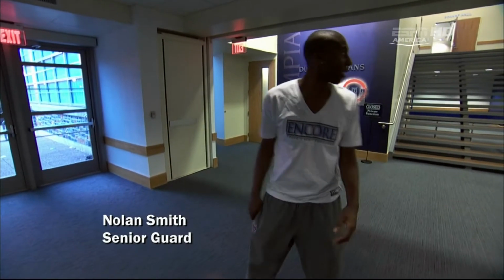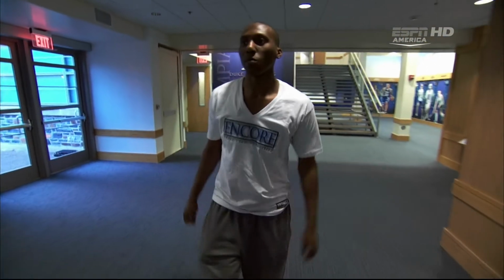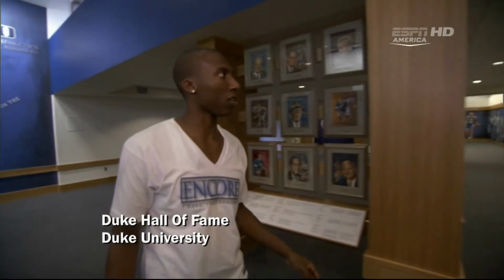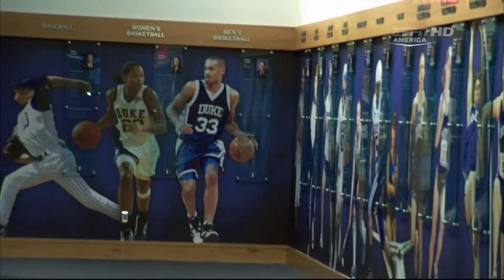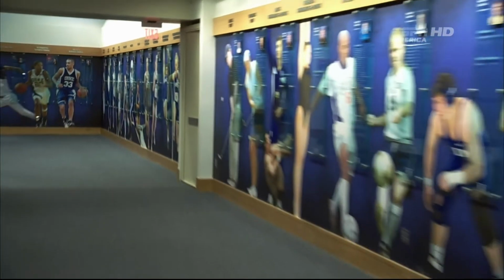Now we're out of the new K Center part of the building. Now we're headed back into Cameron Indoor Stadium part, and it's now new. Everything's new in here now with the new Duke Hall of Fame, with all the sports. Over here along this side of the wall, they have all the sports teams with all their All-Americans. Down there at the far end, you see Grant Hill and Elena Delle Donne with the men's and women's basketball team, with all the All-Americans that Coach has had.